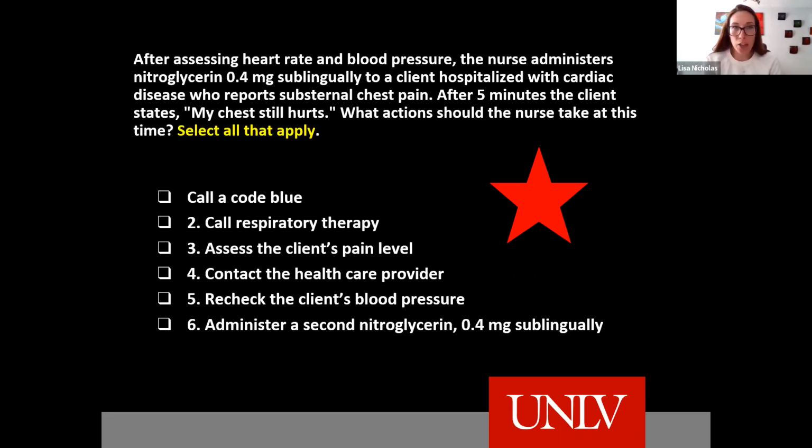Recheck the client's blood pressure. We can certainly do that because that's an intervention that might tell us a potential adverse effect from the nitro or from the anginal pain. And so we would include number 5 and then administer a second nitro 0.4 milligrams sublingually. Yes, as I said, usually you can repeat it up to 3 times with 5-minute intervals. So we have 3, 5, and 6 as our correct answers.